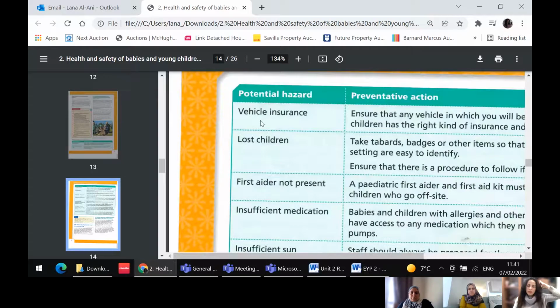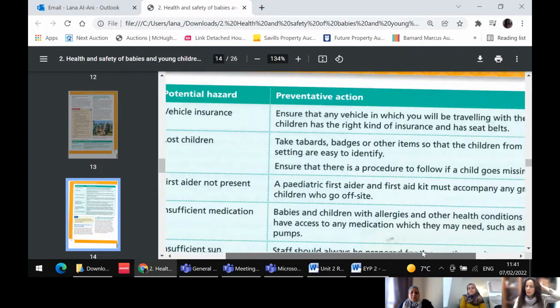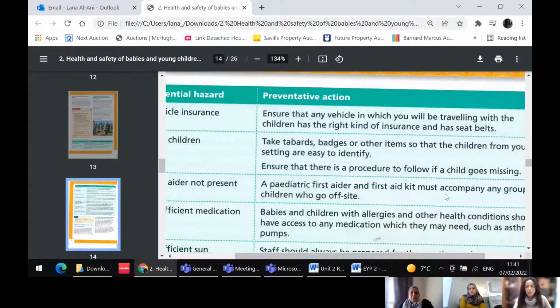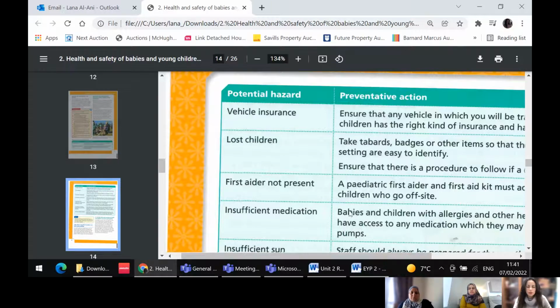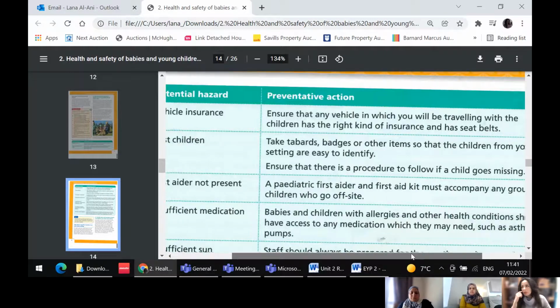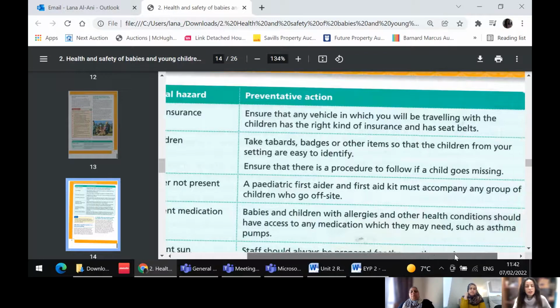Another danger, which is vehicle insurance, which means the vehicle needs to be insured, and also we need a seat belt. If this is not in the vehicle, then we are not able to travel with it. Lost children, that's another danger, that some of your children might get lost, even though we are taking lots of care of them, because they keep moving around and there are too many of them. Okay, there are enough adults, but the children move too much. So in this case, we need to have badges with the child's name and the nursery name, so we can find the children easily.